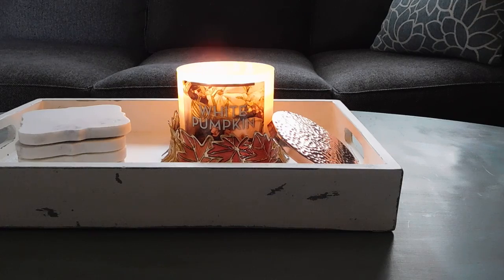why are you reviewing this candle at this point in time? I am finally reviewing the Bath & Body Works White Pumpkin Candle, which is what you see before you here. I actually bought this back in, I think it was the beginning of September, maybe. Could have also been end of August. It wasn't long after this was released, I went out and got it because I had heard several people saying that it was really lovely.